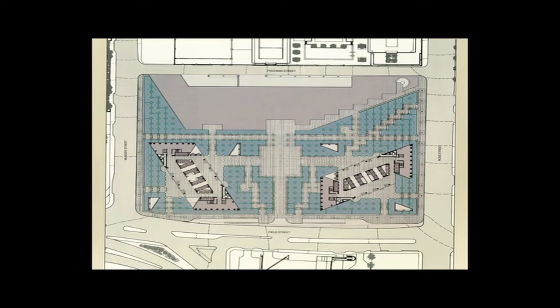This is the master plan, which only 50% of it had been completed until yesterday. Now completed, I'm happy to say, in the picture of this plan as you see it. But be that as it may, it has been realized in some form.